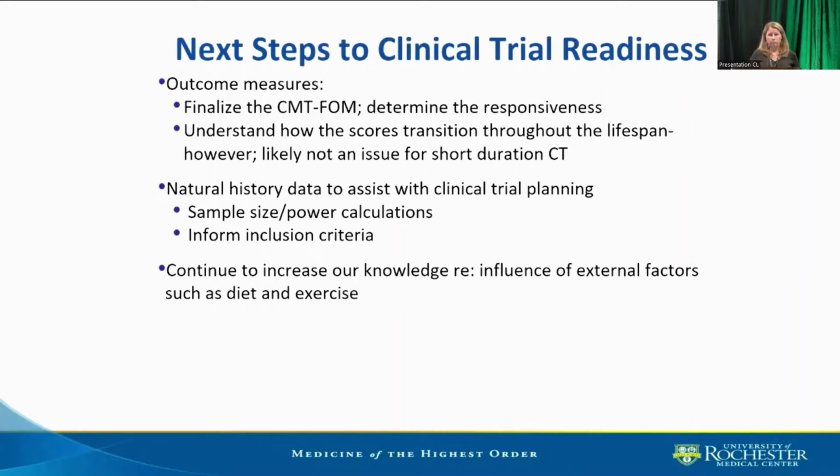We're doing a lot of work in the more common types of CMT, but there's a lot of work to be done in the rare forms. So taking these outcome measures and applying them to more of the rare conditions and getting natural history data from them to be able to better understand sample size and power calculations, and also to help inform inclusion criteria, knowing which patients may be best to be in a clinical trial.